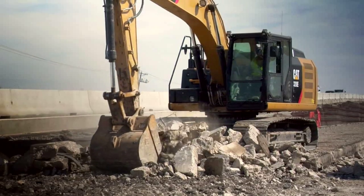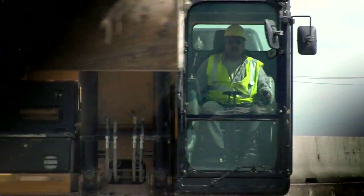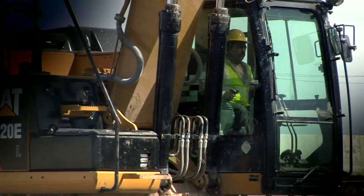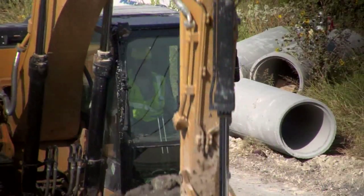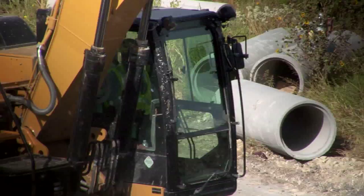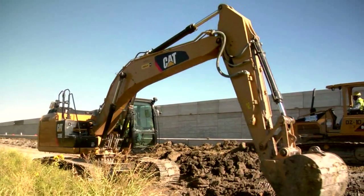The comfort of the machine's nice, you know, there's new seats and the way the suspension is and everything. Adjustable chair arms, just a lot better as far as the joysticks and the comfort sitting in a machine for 10 hours a day. I think Caterpillar is just a long-lasting machine as far as comfort and power and production. You can't do any better than Caterpillar in my books, and Ed Bell feels the same way.